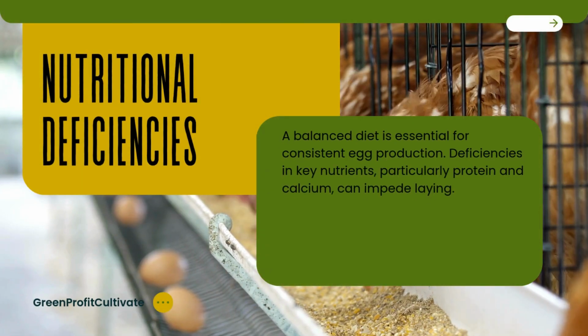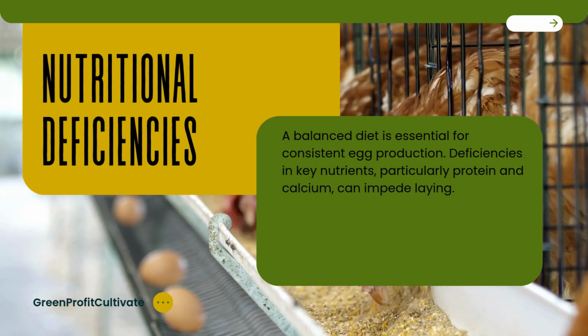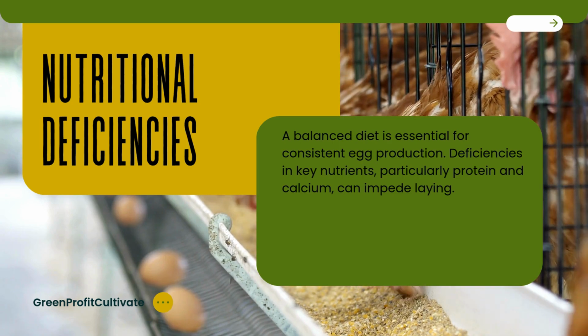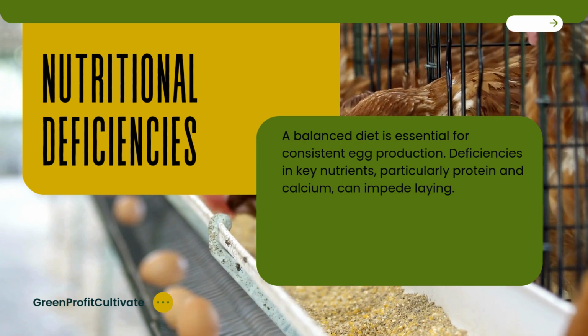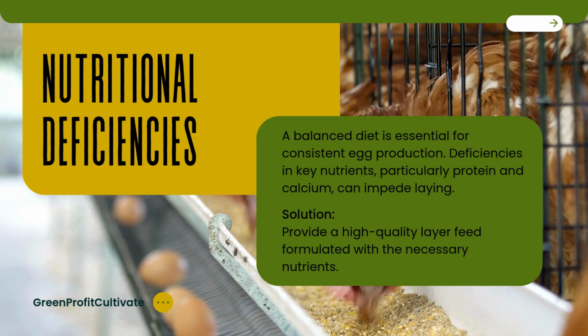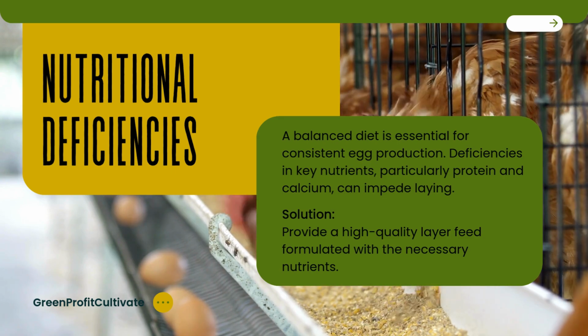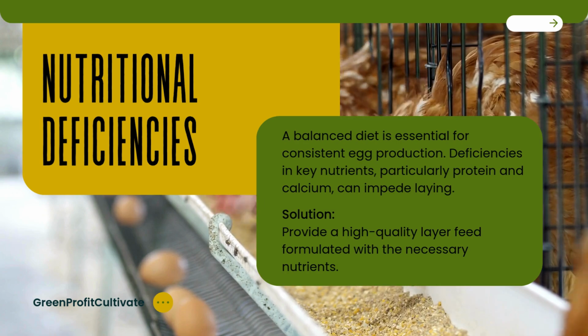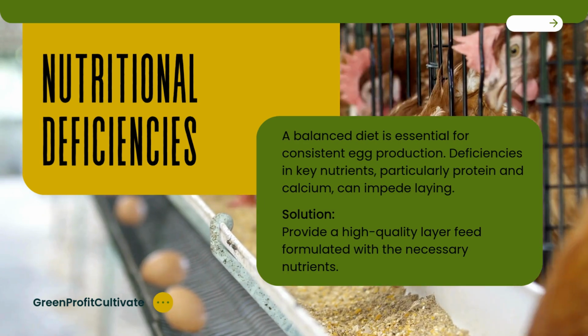A balanced diet is essential for consistent egg production. Deficiencies in key nutrients, particularly protein and calcium, can impede laying. Solution: provide a high-quality layer feed formulated with the necessary nutrients. Supplement with calcium sources like oyster shells and occasionally offer protein-rich treats such as mealworms.